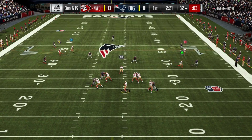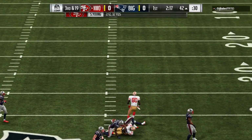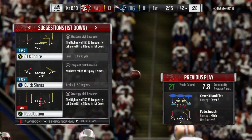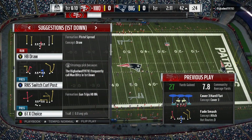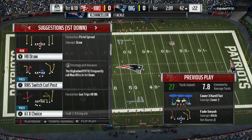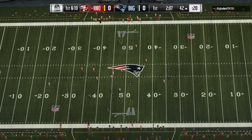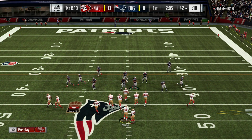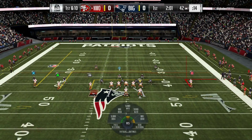3rd and long for Young. Man open, it's Moss, complete. And he'll have it past midfield almost to the 40 before being taken down. A very solid gain of 27. So into Pat's territory now. Here's 1st and 10 at the 42-yard line.